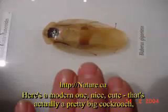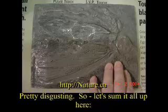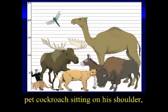There's a modern one. Nice, cute little cockroach. That's actually a pretty big cockroach. But in the fossil record, that same cockroach is about 1 foot long. Pretty disgusting. So let's sum it all up here. Here is a 6-foot-tall guy standing in the corner. For scale, he's got his 12-inch pet cockroach sitting on his shoulder.